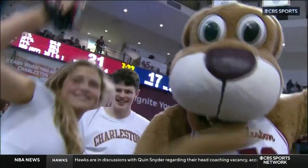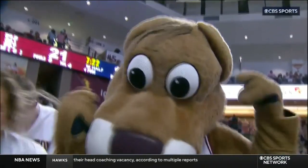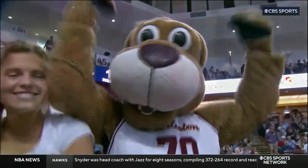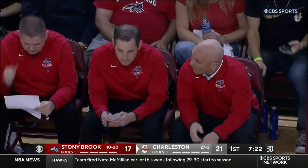Welcome back to what they're calling our city. That's what Pat Kelsey has built here in Charleston. Nine consecutive sellouts inside TD Arena. And you look at Geno Ford, Stony Brook, they've fought hard here to be within four. What have you made of the effort of the Seawolves?